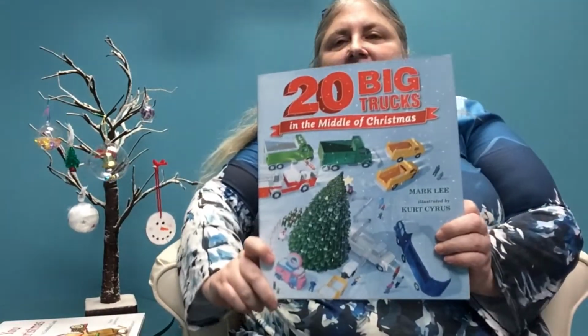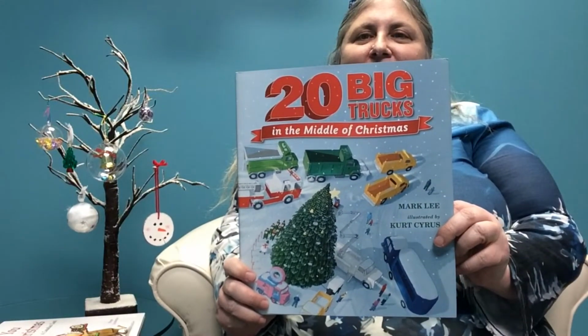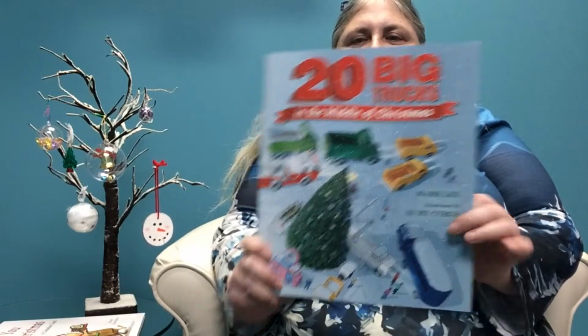Hey everyone, my name's Chris and I'm going to read you a wonderful brand new story written this Christmas season. It is called 20 Big Trucks in the Middle of Christmas. It was written by Mark Lee, illustrated by Kurt Cyrus, and was published by Candlewick Press in 2021. Here we go, 20 Big Trucks in the Middle of Christmas.